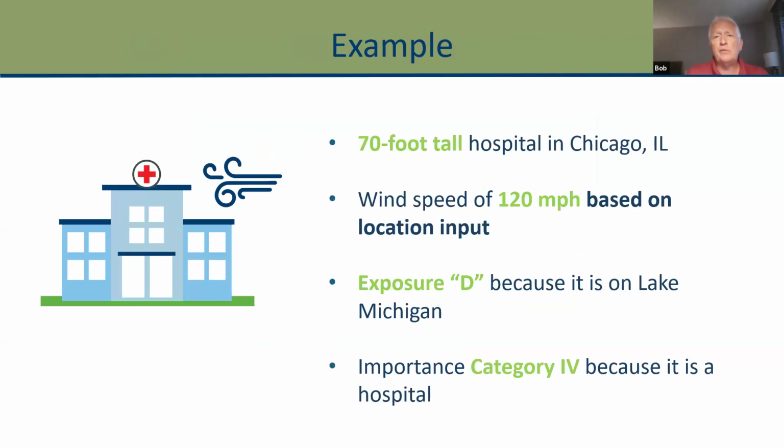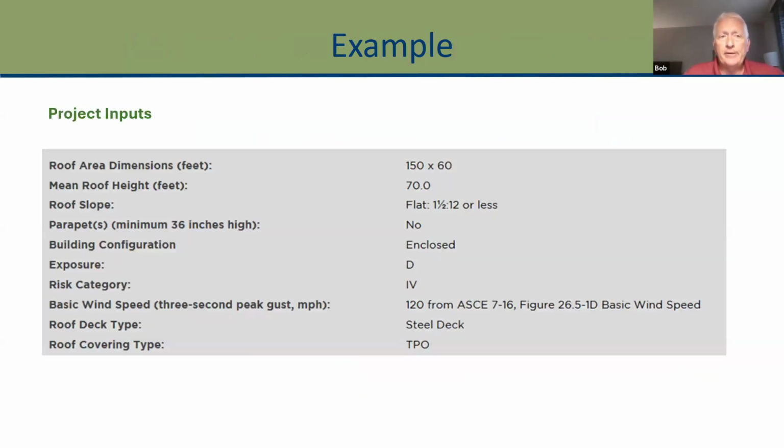So for this example, I'm just going to say we're looking at a 70-foot tall hospital in Chicago, Illinois. You can look at that and know that it's 120-mile wind speed. That calculator will help you determine that if you don't know. Exposure D could run Lake Michigan, and then it's a hospital, so it's a category 4. And if you go to the calculator, you can put in these inputs. You put in your building, your roof size. Not as important for what we're doing here because we're looking at just the perimeter edge.